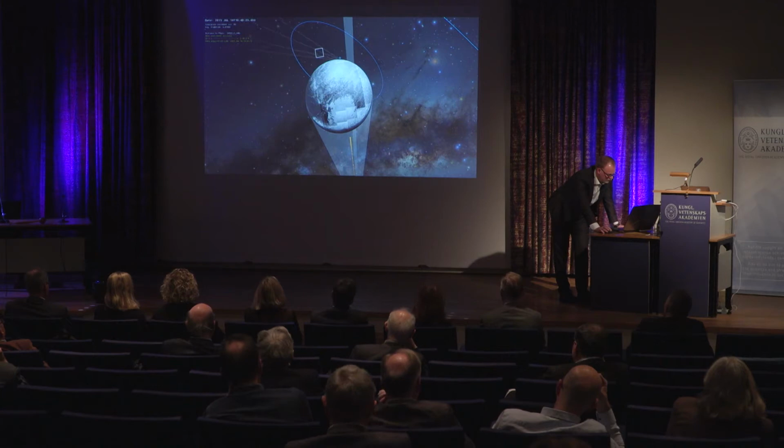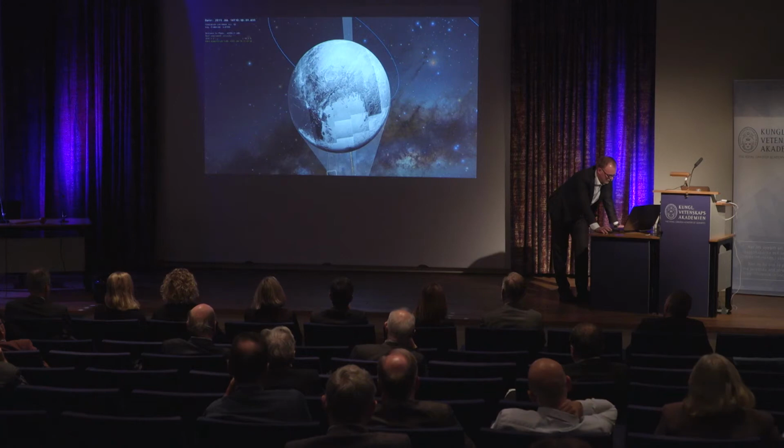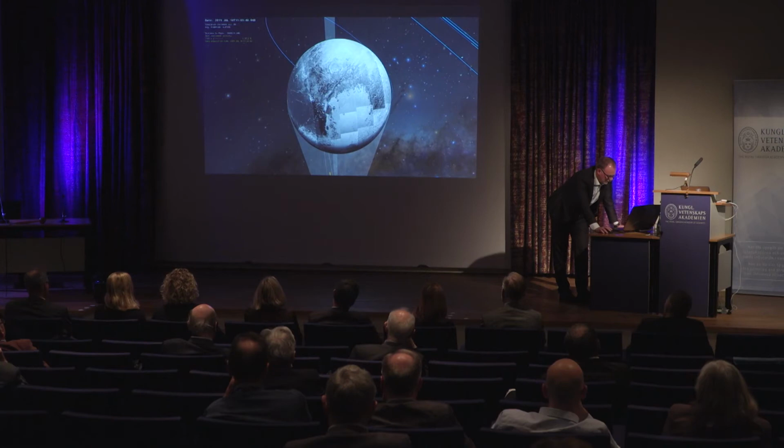Look, here's an imaging campaign coming in. Click, click, click, click. And as we're flying closer and closer, the nearest flyby was 12,500 kilometers away. This is the best images that we get. Now, zooming out again, we can follow the spacecraft on its trajectory.